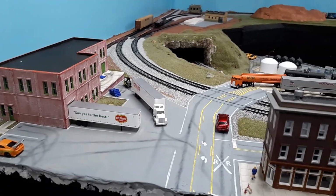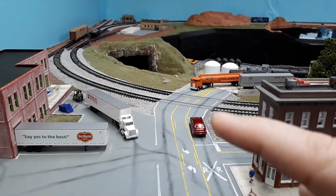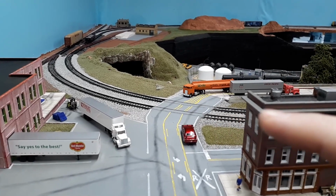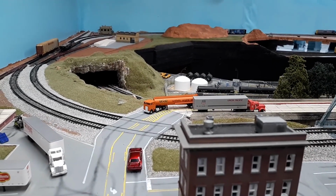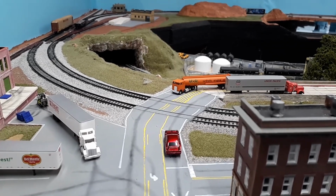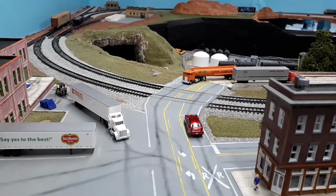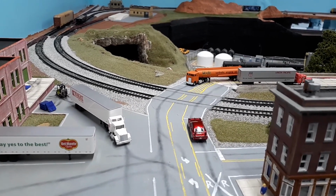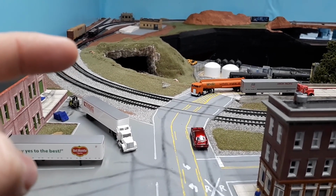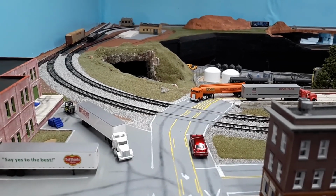I'm also looking at doing an automated signal, putting one here and one on the other side facing away, and having it so that when the trains come through, this signal will start flashing and the bells will go off. That way this will be one of the very first scenes that you see when you walk in. I thought it'd be a cool touch to have both the main lines, when trains get to about right there, the signals go ahead and go down. That's something I've never played with or toyed with.